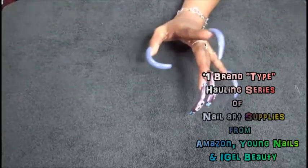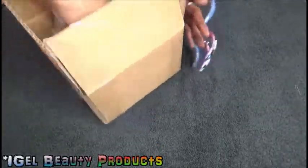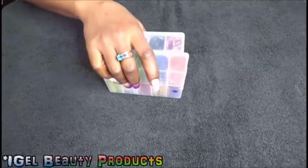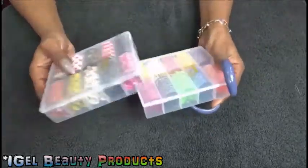So the first thing I'm going to show you is IGel Beauty, and I have this box right here. I only picked up two items. Let me move some things out of the way. And I picked up some nail foils.